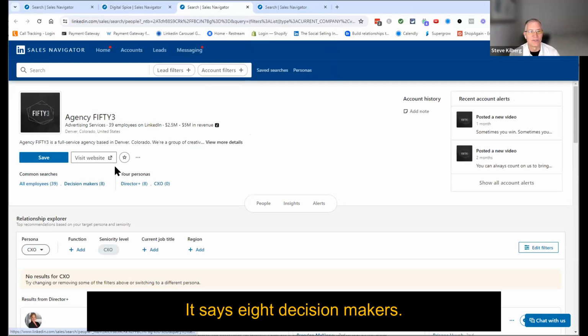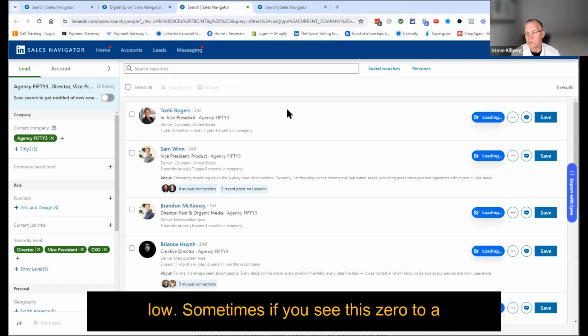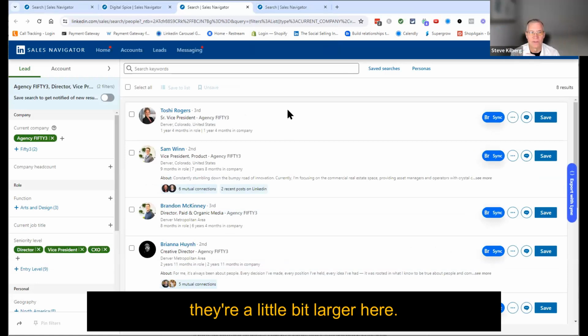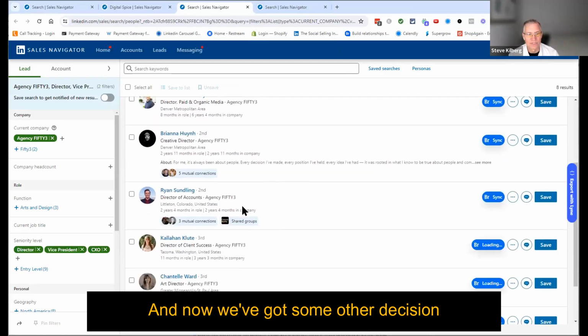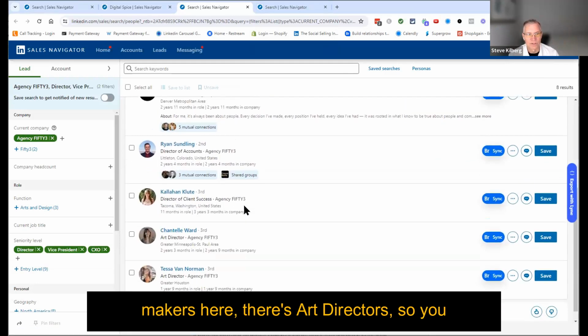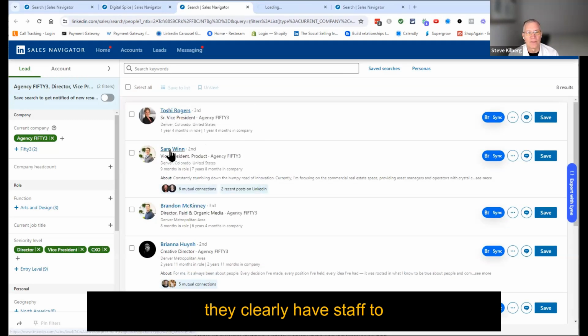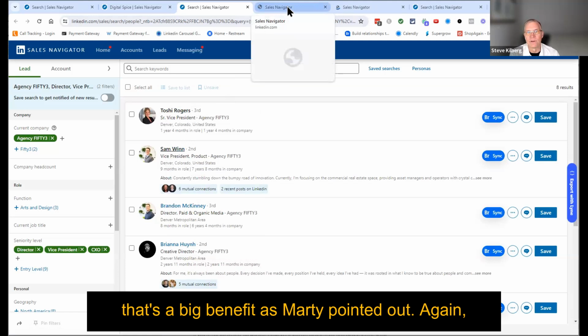It says 8 decision makers. I've found that the revenue number is typically low. Sometimes if you see those 0 to a million or in that range, they tend to be a little bit more accurate, but when you get to this level, they're a little bit larger here. So we got a vice president, we got a senior vice president, perfect. And now we've got some other decision makers here. There's art directors. But you can see here, there's at least a couple of people. So they clearly have staff to cover things where it's not the one individual owner who's running the entire place. And that's a big benefit, as Marty pointed out.